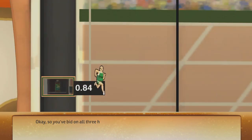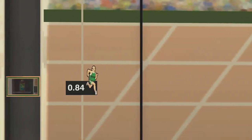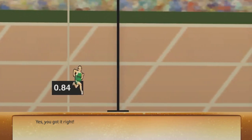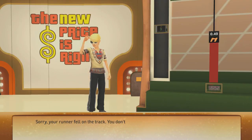Is its value higher or lower than the runner's? Okay, so you've bid on all three hurdles. Let's start the race. Yes, you got it right. Sorry, your runner fell on the track. You don't win anything.